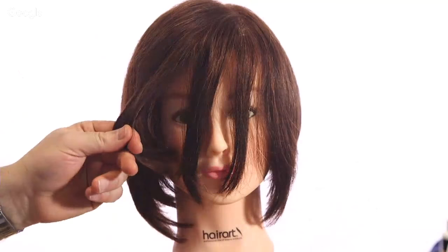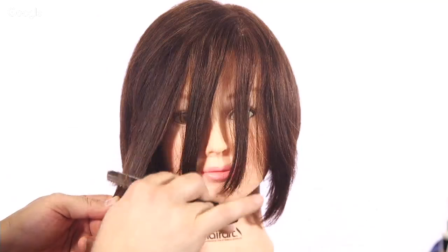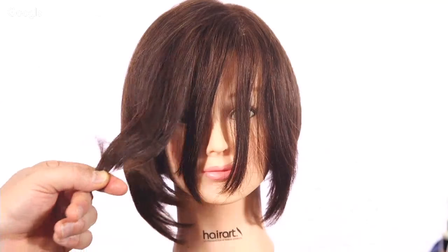But what do you guys think so far? No, I might do that. I'm going to do that. Give me one sec. But you see what I'm doing? You see that hair that's coming off there? If you can see that, that's all weight that's being removed.